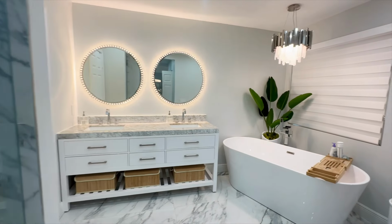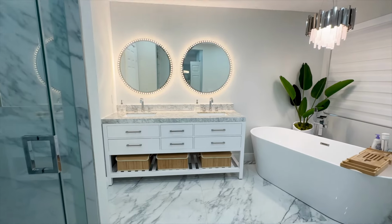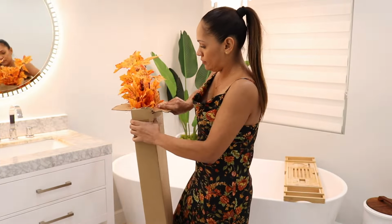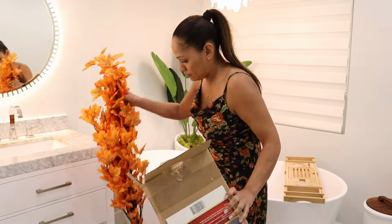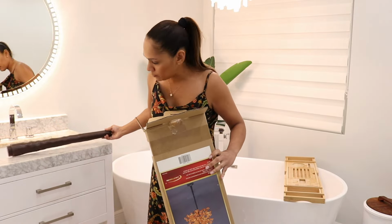My bathroom was nice and clean, so here's how it looked before. It was just ready, waiting for me to bring on the fall decor in here. We're not gonna go crazy, you guys. We're gonna keep it simple. I am reusing this tree that I used last year. Remember, I got it on Amazon. I will link it down below again this year. And I love this tree.